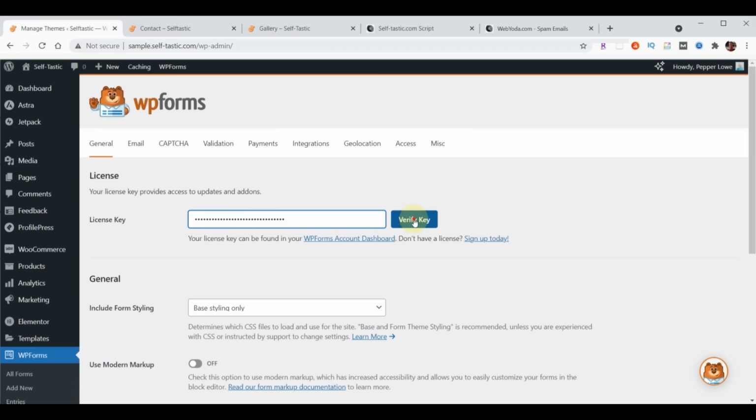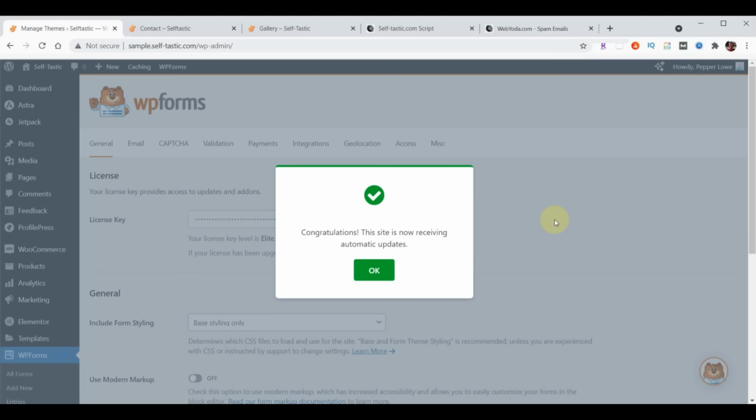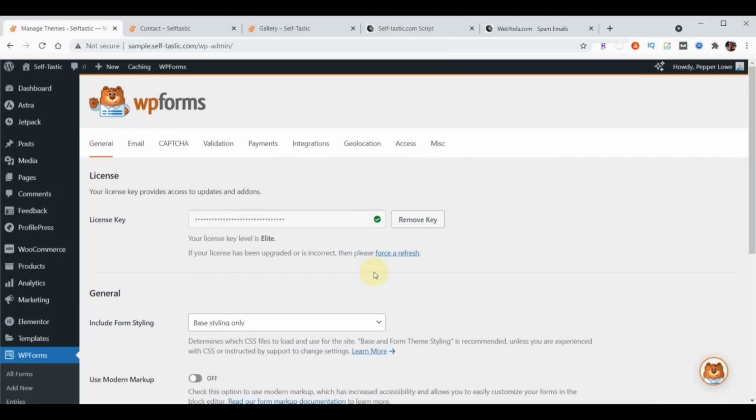Hit Verify. Congratulations, your site is now receiving automatic updates. We'll click OK. And now we're ready to activate the email spam protection in our website.